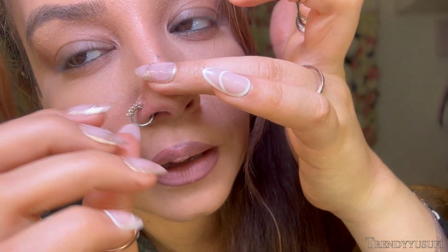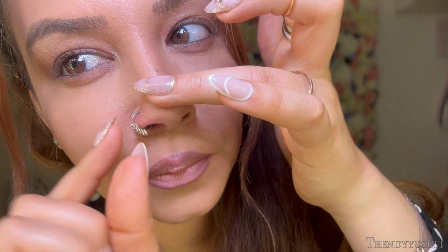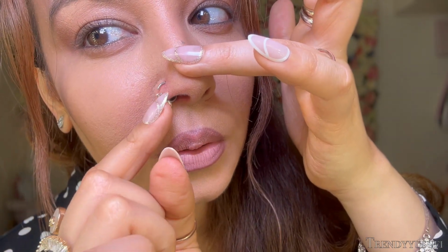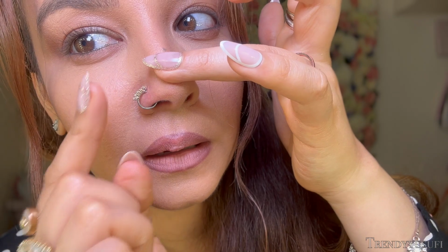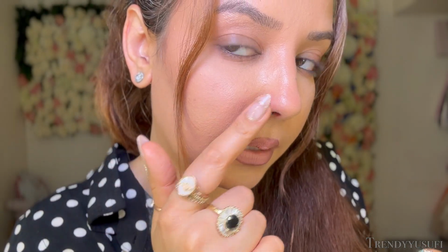I gotta find that hole now. There you go. Okay, you see that? So the hole is there, and I'm not gonna close this one up, because if I close this up and then I try to open it, it's actually gonna be a pain in the butt, because this metal piece is a little too thick. I'm gonna need to use a lot more force, and I don't want to do that. But that's how that one looks.